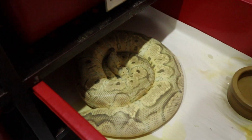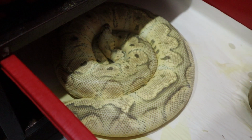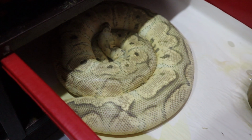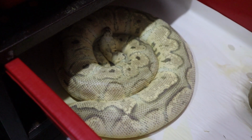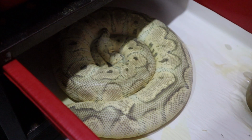This is mum, and she is a pastel vanilla clown, and she is due to lay tomorrow, within about 3 days of her daughter laying. So I won't take her out or disturb her anymore, but mum is now a seasoned breeder. This is her 4th clutch for me, so she is still a valuable part of the collection.